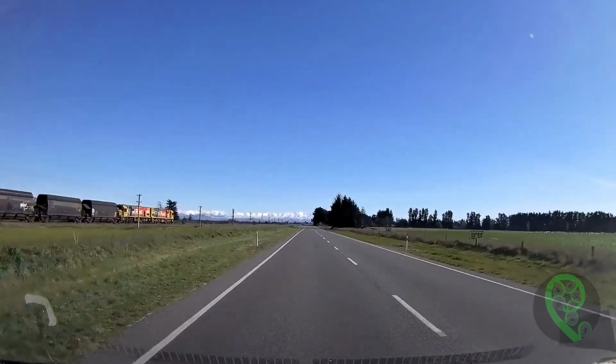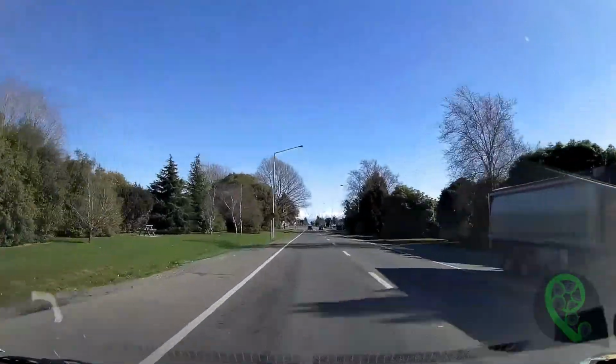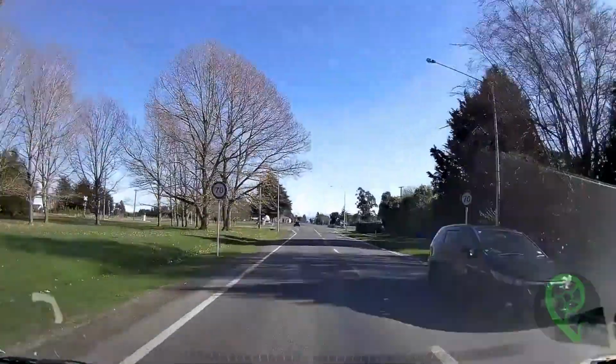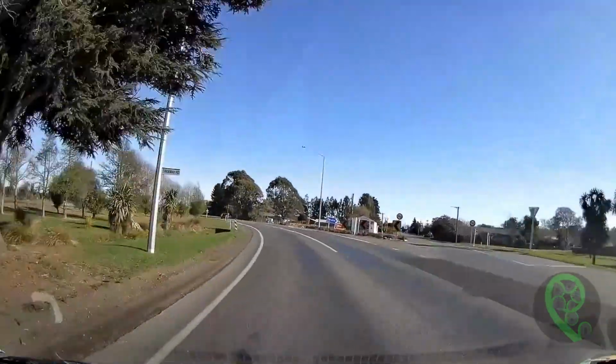Right, well, we'll push on now towards our next stop, just west of Springfield, with some great views of Mount Torlesse and Otarama Peak, weather permitting, although somehow I don't think that will be a problem today.